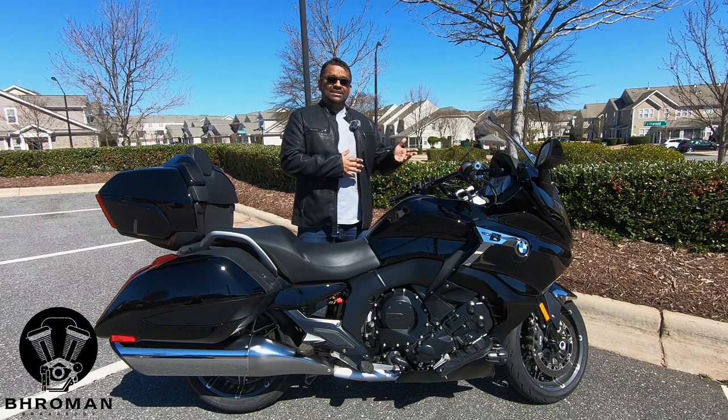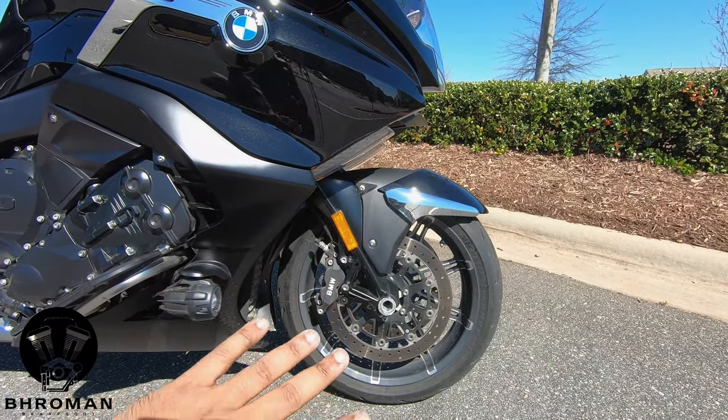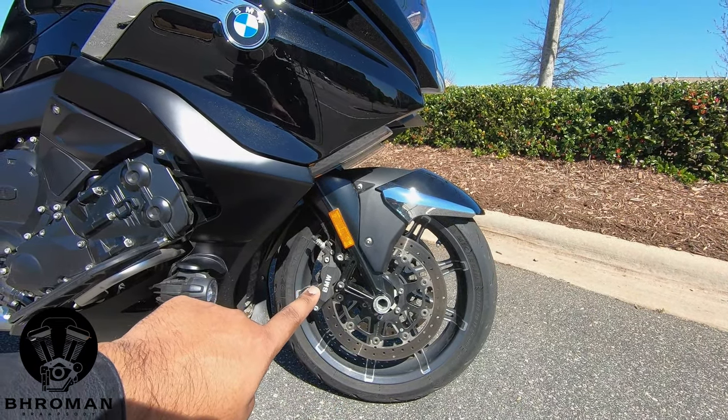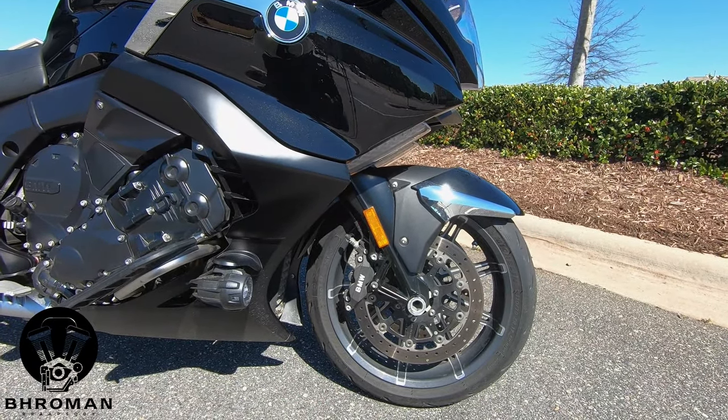Well, let's go ahead and look at some of its features. To the front of the bike, all of the stopping power is provided by dual 320mm discs and a 4-piston brake caliper. And this bike has a 27.8 degree rake angle.